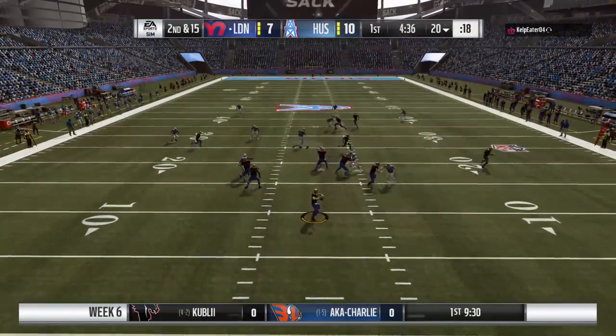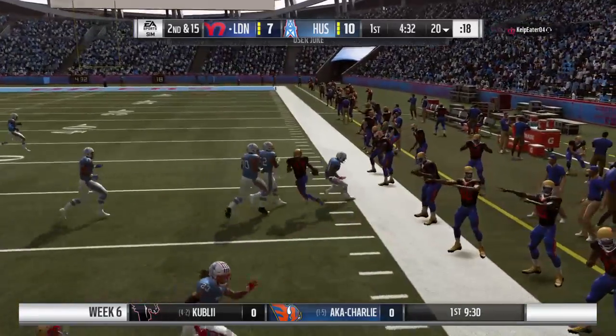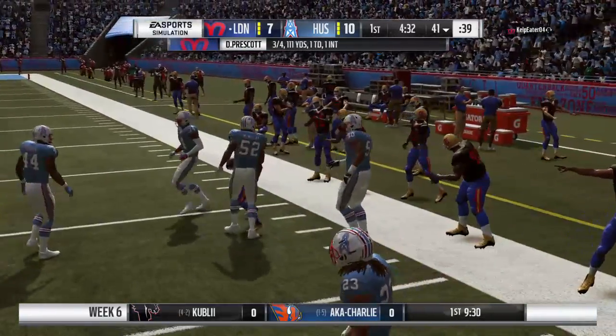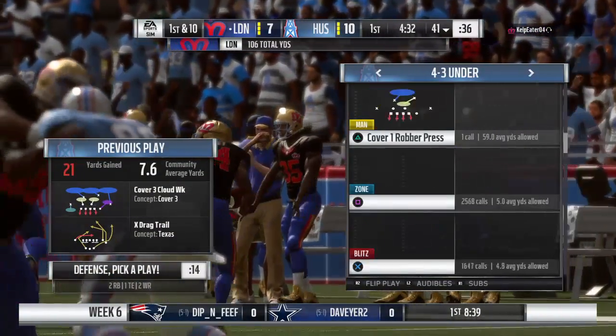From the shotgun, it's Prescott. Quick hitter here, it's complete. And past the 40 before he's out of bounds. And a nice gain of 21 yards.